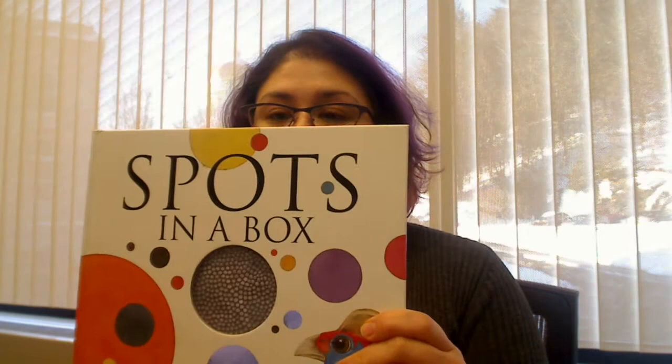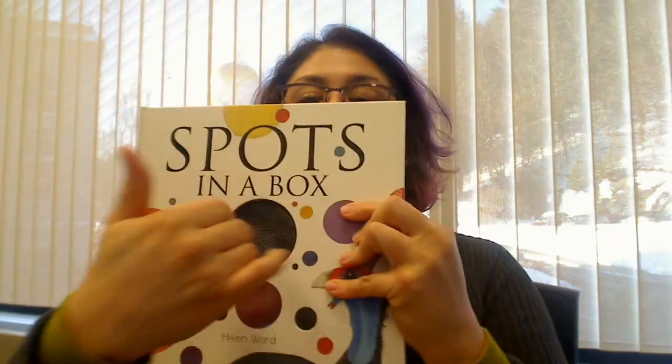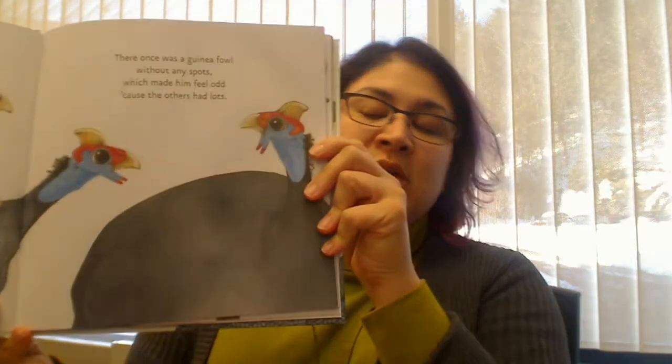All right, the next one, Spots in a Box. All right, this book is very cool. Look, it's got a hole in it here. Doesn't really have a purpose, but it's kind of cool anyway. So this is about a guinea fowl who was born with no spots. That's terrible. So he writes away to get more spots mailed to him.